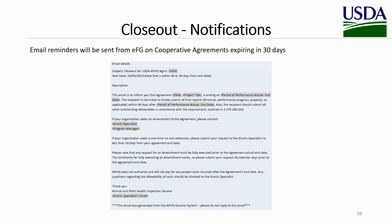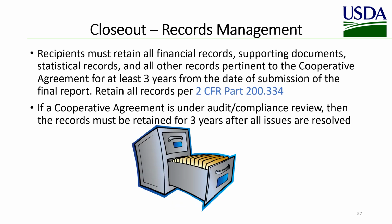The system will send out automatic reminders to the recipient at least 30 days prior to the expiration date of the cooperative agreement. Illustrated on this slide is an example of the email notifications sent from EasyFed grants when an agreement is ending. Records retention is required for purposes of federal examination and audit.